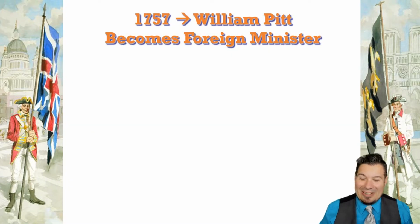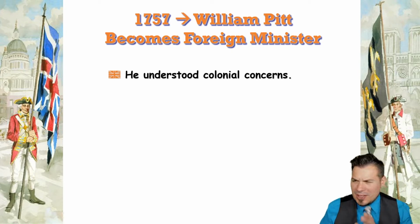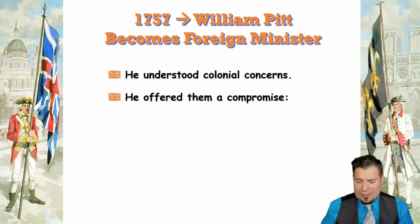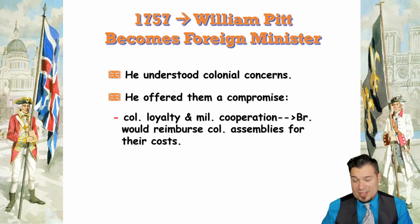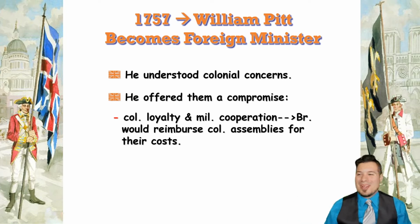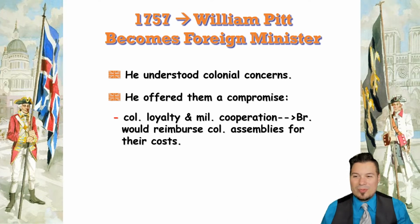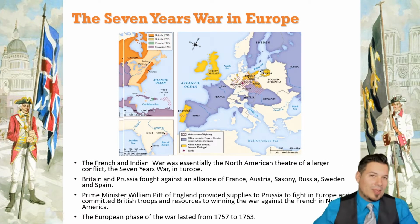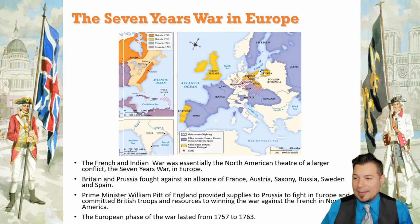And of course, it really starts to turn around with this guy, William Pitt. William Pitt is actually going to be the foreign minister for England. He understands the colonials' concerns. He offered them a compromise. In fact, he said, give us military cooperation, give us colonial loyalty, and we would reimburse the colonial assemblies for their costs. So, as I said before, this is really a smaller war within a bigger war, and the Seven Years' War is happening in Europe during this entire time.